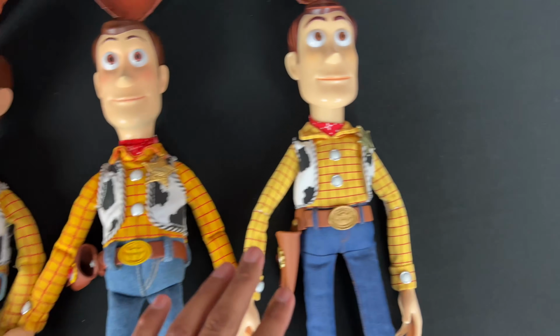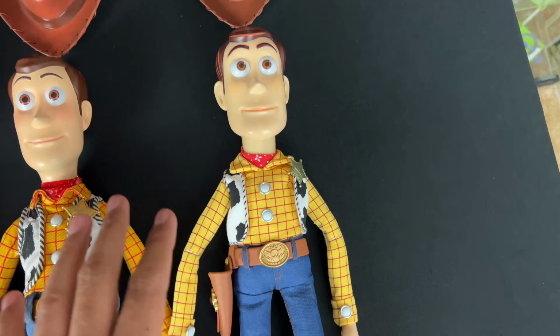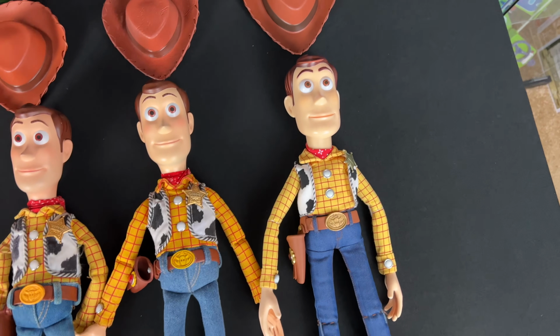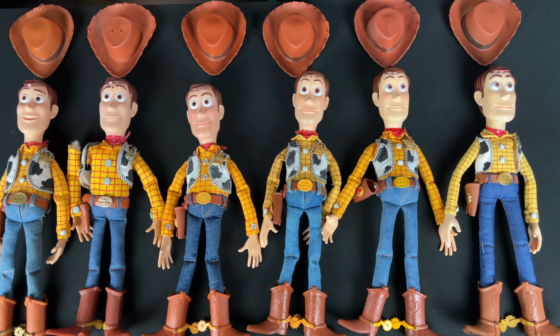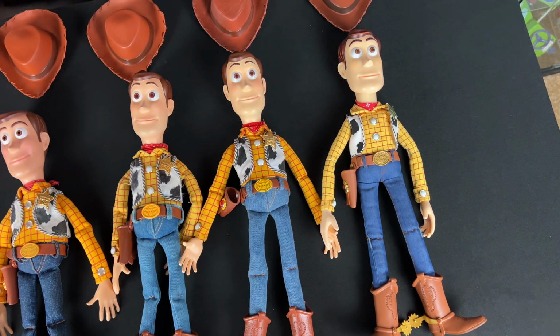So in the future, I may be putting this in my Today I Grew Up shop. So you may be able to get a chance to own this Woody because I think I'm going to sell it. At this point, looking at these Woodies side by side, I don't really have a need for Medicom Woody. I may make a couple more videos with him, but I'm really thinking I may sell him soon in my shop.